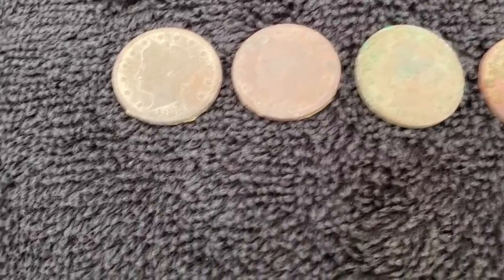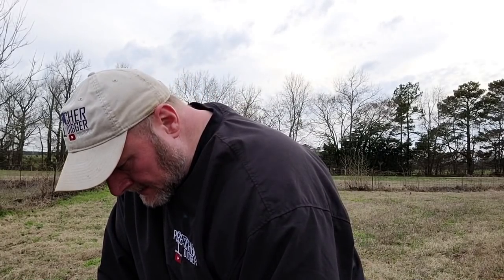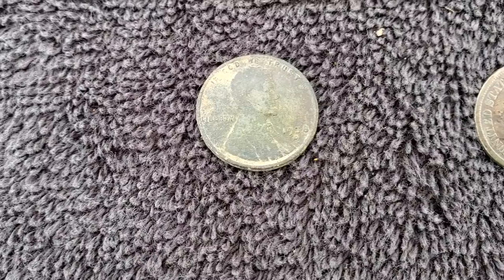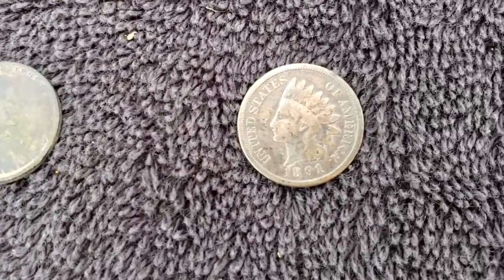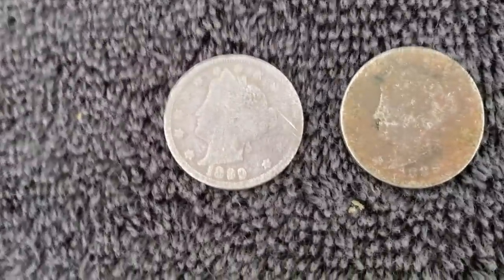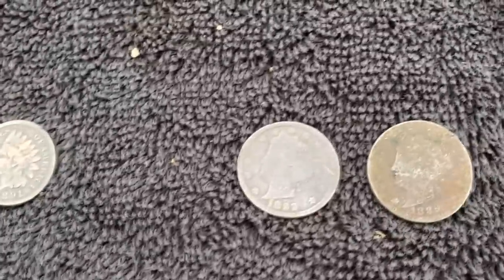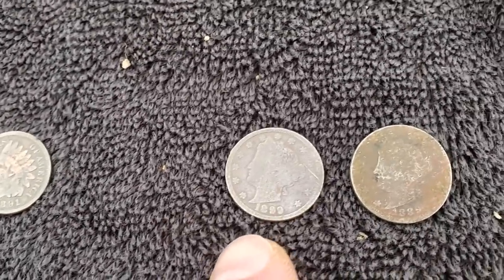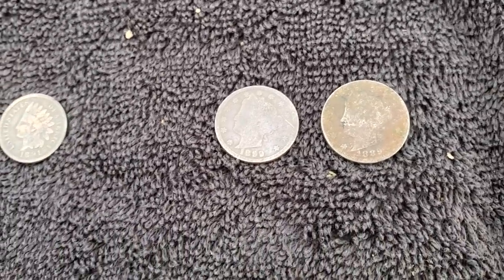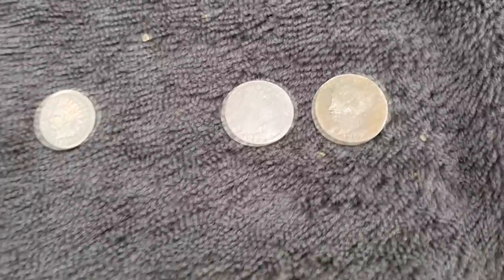It's pretty much corroded. And Nugget had, was that a 38 Wheaty? Yeah, 38 Wheaty, it looks like. And then he got a good Indian Head, came out of the ground looking really good, 1891. And then he also got 2 V nickels, too. And that one looks silver on camera, but it's actually red when you look at it live. Both of those are really red, but they look silver on the video.